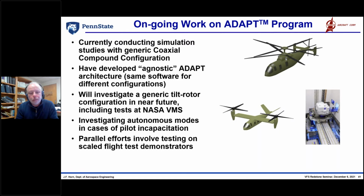So we continue to work the project. A lot of work on architecture to make it agnostic. Right now in simulation, we have implemented the algorithms on the generic coaxial compound configuration, and we're setting it up so that the software is the same in both cases. You just have a different configuration set up for each. I mentioned the scale model tests, and we're also going to be implementing on a tilt rotor configuration and testing that in the NASA VMS.